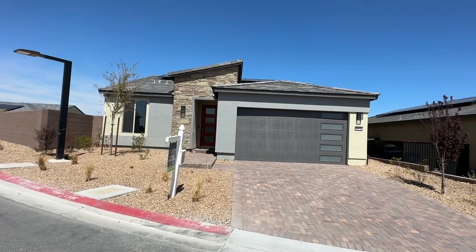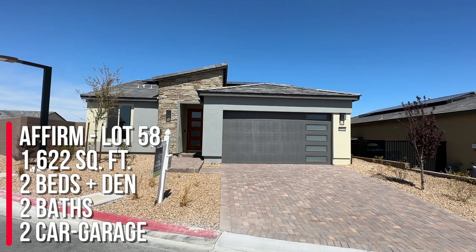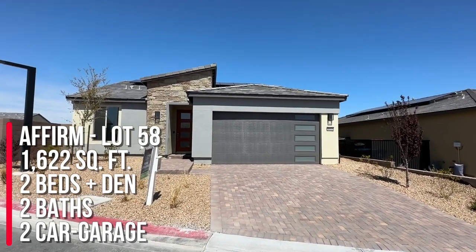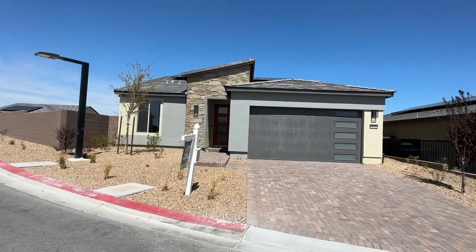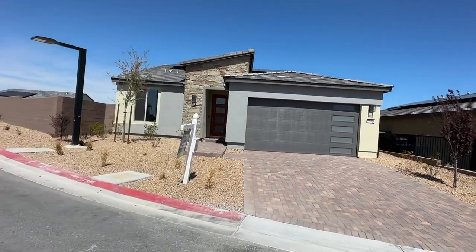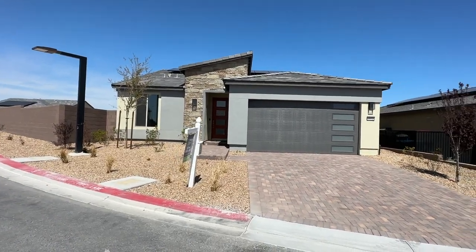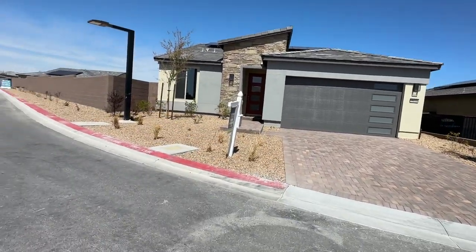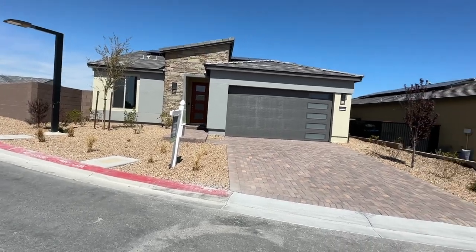So right now, we're looking at the Affirm floor plan. And this is 1622 square feet, two bedrooms, two baths, and a two-car garage. It is an oversized corner home site, so the yard is gonna be a little bigger. I really like this elevation because I like the asymmetrical roof line. I like the orange colored door, the frosted. It's very modern looking. It's like very updated mid-century modern. And then the longer driveway right there.